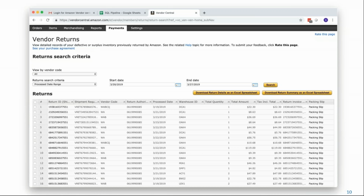Here's just a screenshot of Vendor Central. You can see the complexity of those returns, different date ranges that they come through. And again, it's at that line level, coming through multiple packages and so forth. So there's a range of a 7-day, and then you're going to have to go ahead and do all the work for them.